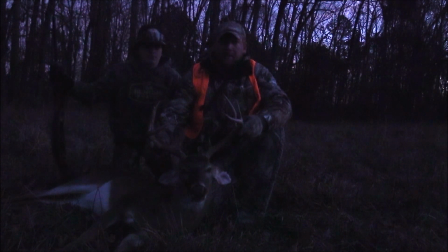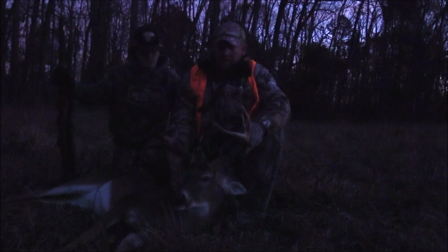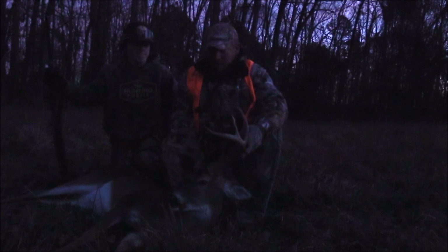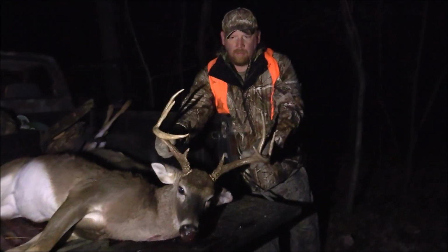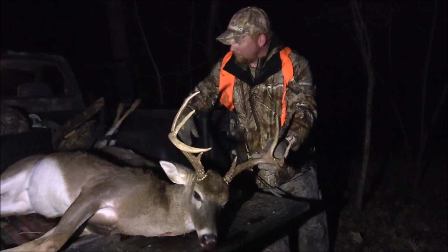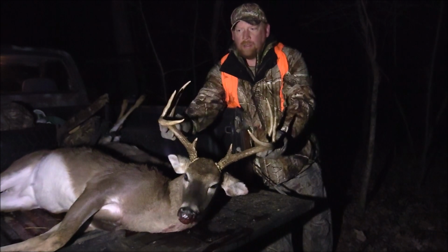I think Lane got a good video of him. I didn't get to film that one earlier. It just ran up on the hill and he shot it. Little public land 8-point. Hi, buddy. Good job filming. All right, we finally got in there. Right there's Lane's deer. And there's this buck. Like I said, he ain't no giant.